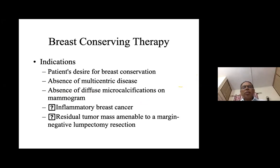Now, if there is diffuse microcalcification, we should avoid breast conservation. So that's a contraindication. And inflammatory carcinoma, we never do breast conservation. And if you have done lumpectomy once, margin is positive, you take a cavity shave of that margin. Report comes back, again margin is positive. Two times cavity shave or margin shave are positive.